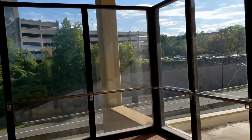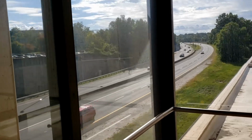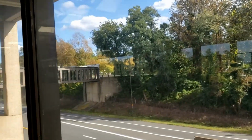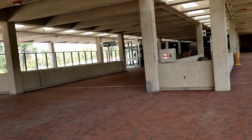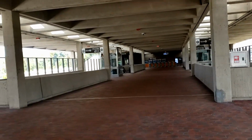So, view of I-66. This is DC bound. Looks like they have express lanes, or that's just, nope, it's just an on-ramp. Never mind. Got a pedestrian walkway. They got them on both sides. Well, actually, no, they don't. Once again, you'll see why in a moment. They only have it on the south side.